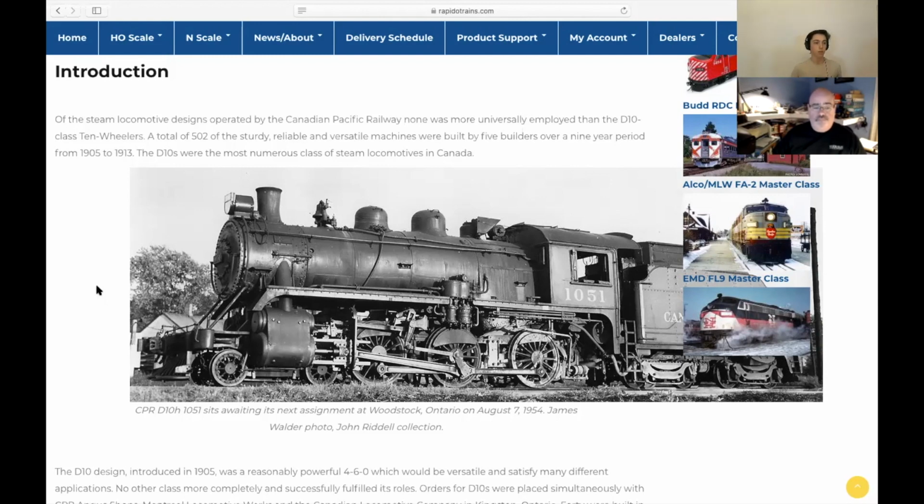They were built to be a mixed freight engine, but because they had no trailing wheels, they got really rough when they got above about 50 miles an hour, and they didn't really run on the main line too much. So they were kept to short line freight and maybe some passenger, but mostly freight. Towards the end of their life, I believe, they migrated more into passenger service as things were phased out.